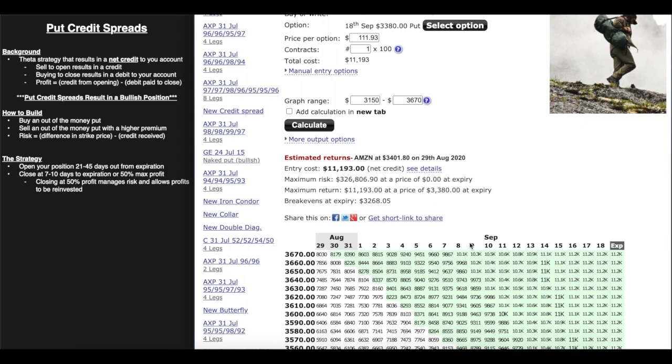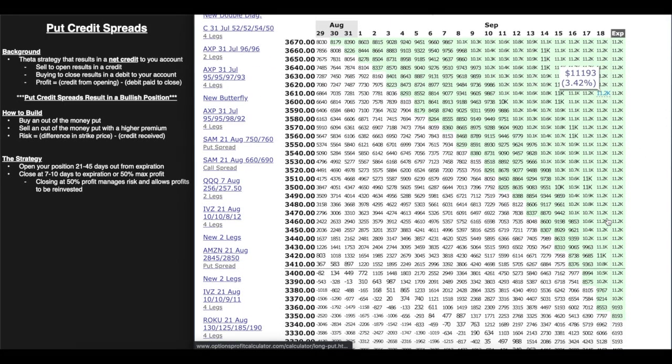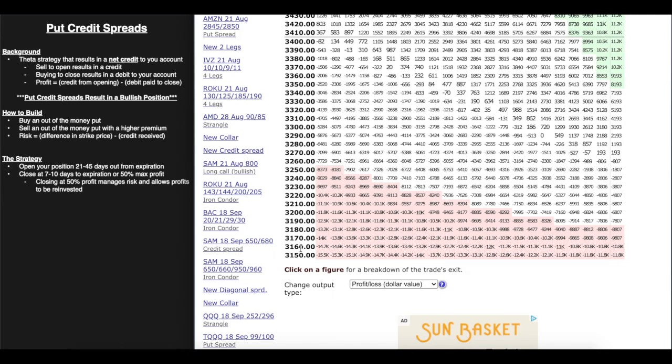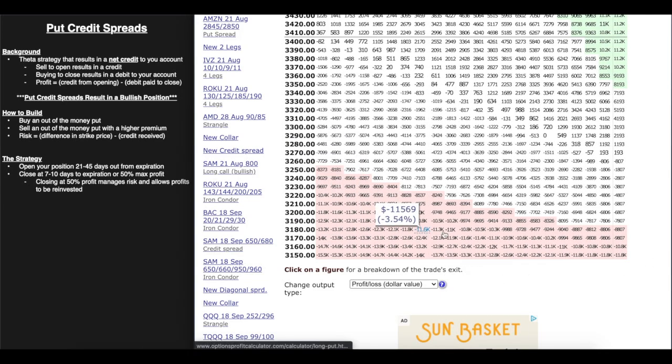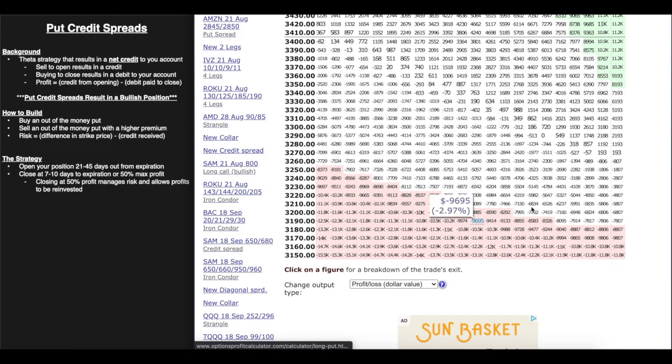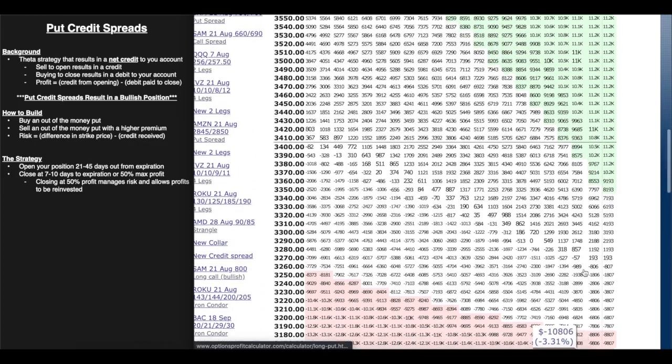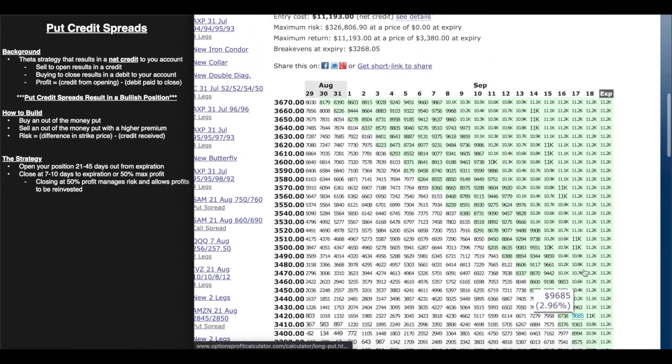It still can happen. We'll go down to this graph here and show you what kind of loss you can see. Amazon doesn't even have to trade all the way to zero for you to lose money. It can drop down to 31-something and you're still losing money there. Granted, you can still make a lot of money, you can still lose a lot of money, and you can lose all of your money.